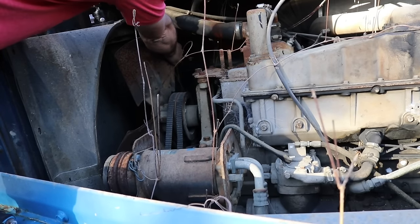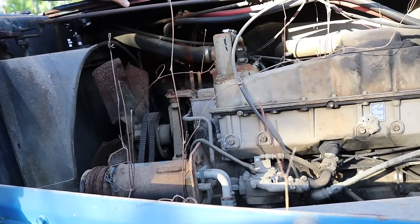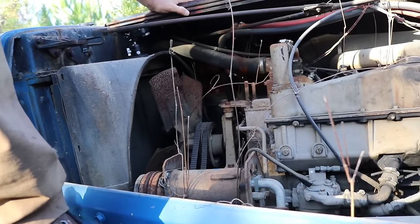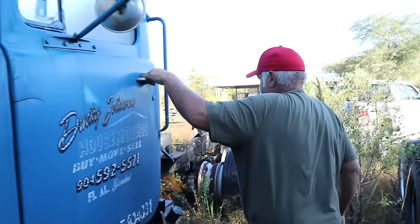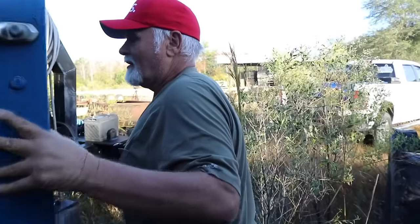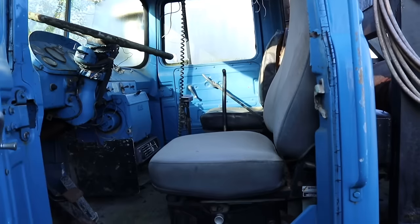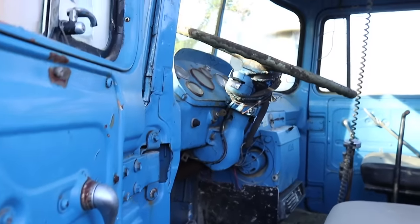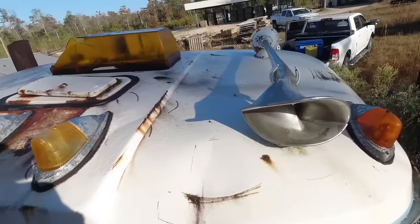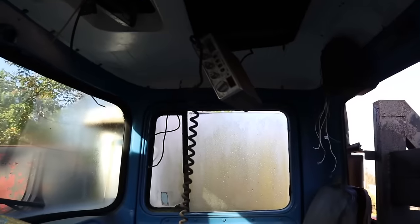Well. It ran when parked. Maybe they cut it off in gear. Maybe, huh? It's got a key in it, Hank. Oh, it's going to crank, man. Yeah. Look how cool this is up here. That's awesome. Still got the CB in it. Is it in gear? How about you, driver? You got your ears on?